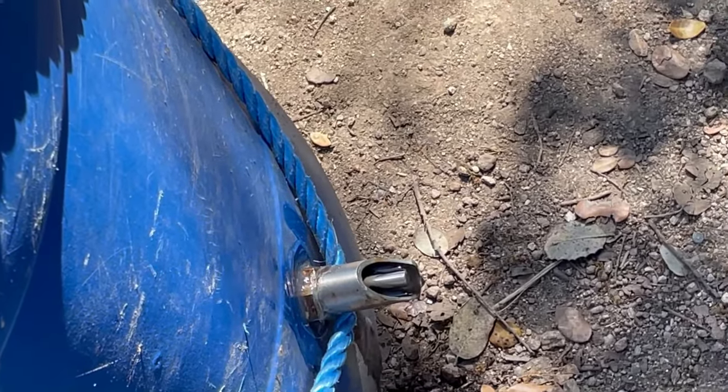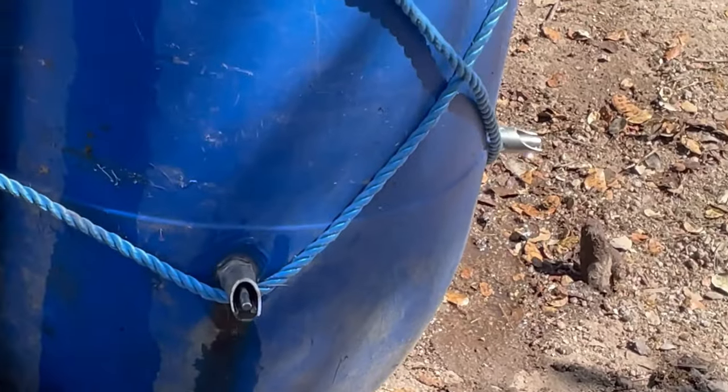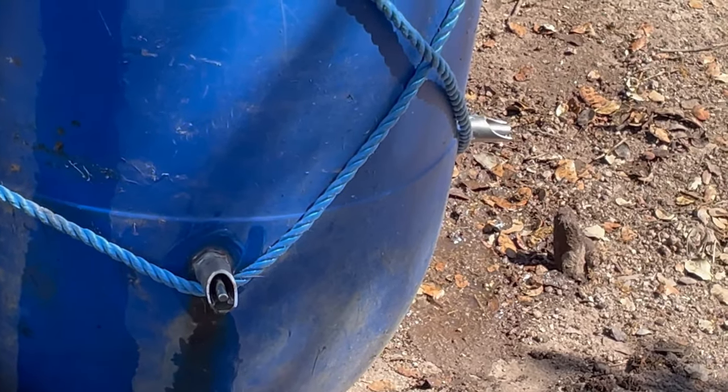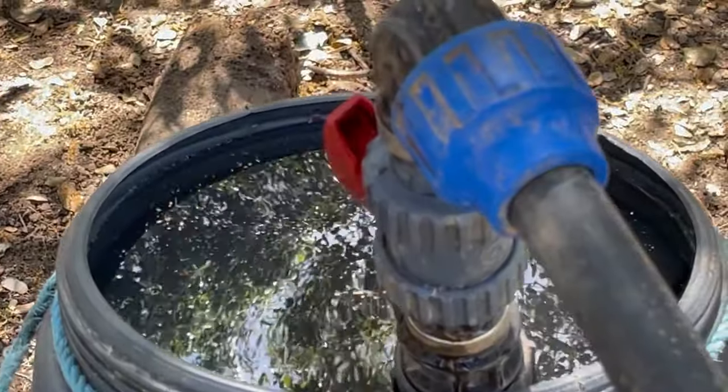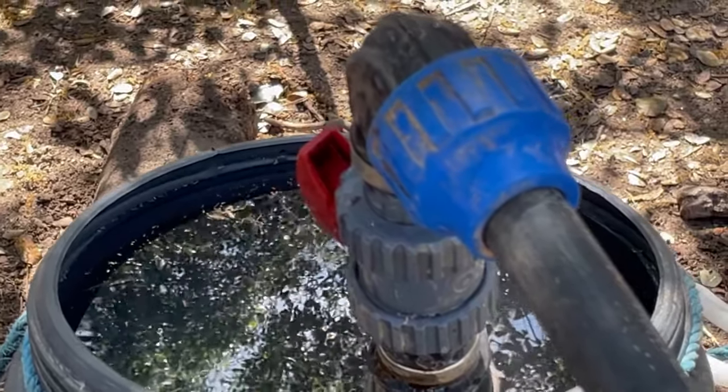Right, let me try the other one. Oh, so this one is a disaster. It's running out of all three nipples. This one is holding up okay. So 50% success rate, yeah?